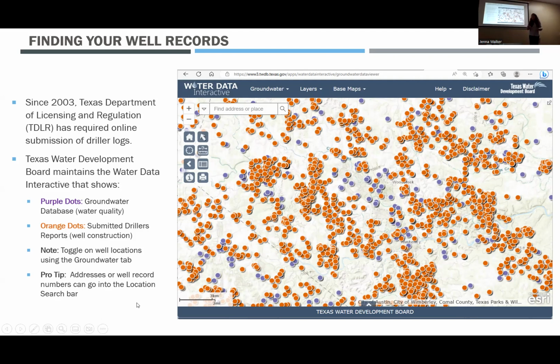It's a little bit mean, but I don't work for the Texas Water Development Board, so it's not my fault. You have to go to the groundwater tab right here and select the submitted drillers reports to get these orange dots to pop up. That's a pro tip. You can also use this address bar right here to type in your address, and it'll zoom you right there. You just have to remember to turn on the orange dots.